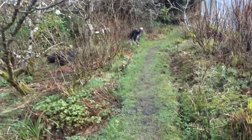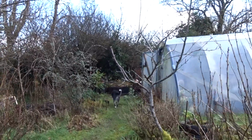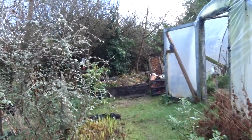Still a bit slippy slidey over here, so I have to walk very slowly now, as I don't want to go arse over tit on my backside, on my derriere.